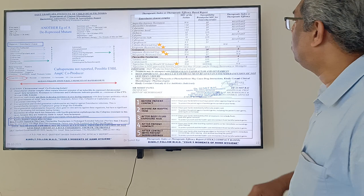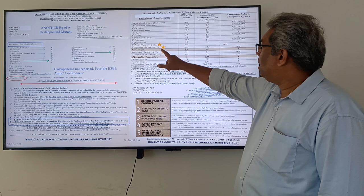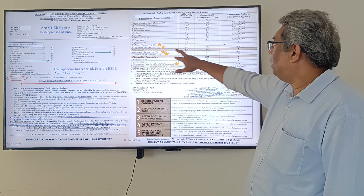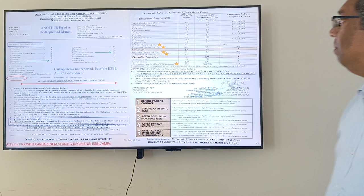See, we have put stars over here. This colistin, we have tested by the colistin broth disc elution method, but we did not report it. Ertapenem, meropenem, imipenem, we did not report. We just put peptazo in bold, and based on the therapeutic efficacy or the MIC quotient based treatment profile, we have recommended peptazo and gentamicin for this particular case.